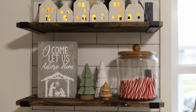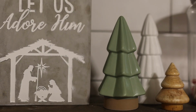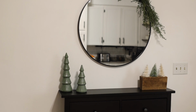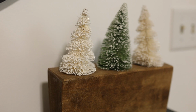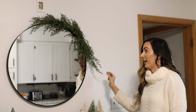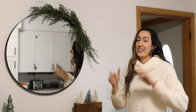But otherwise my Christmas decor is basically trees. So same as my fall is pumpkins, and in Christmas it's just a bunch of trees. And this garland above the mirror is just stems from Hobby Lobby that I put into place and taped on there, so hopefully it stays all season long, but we'll see.